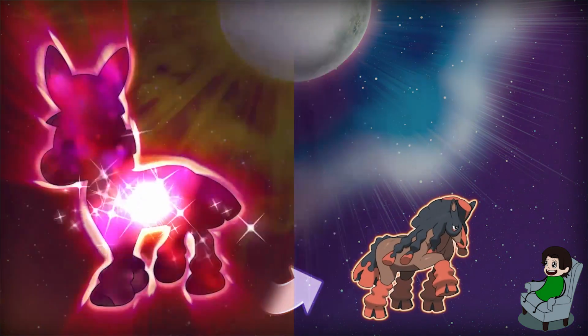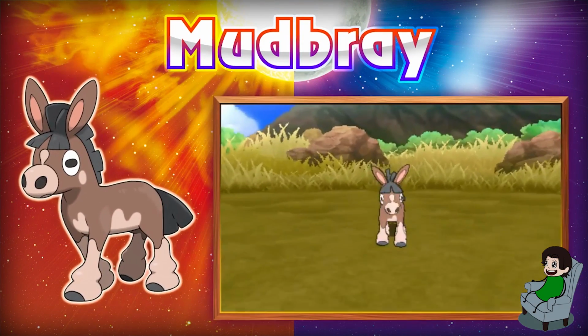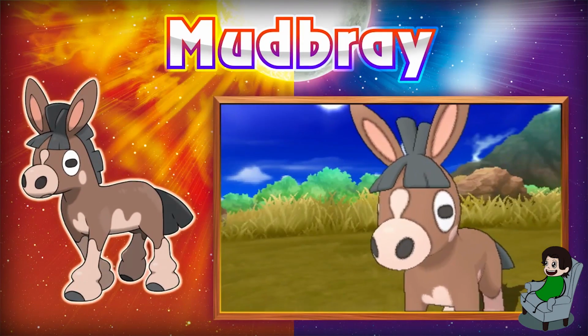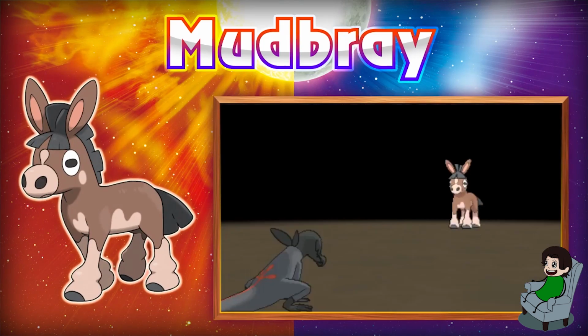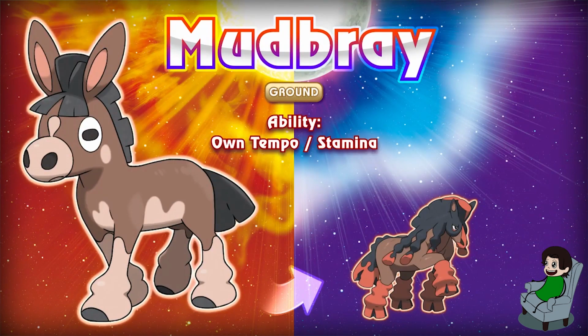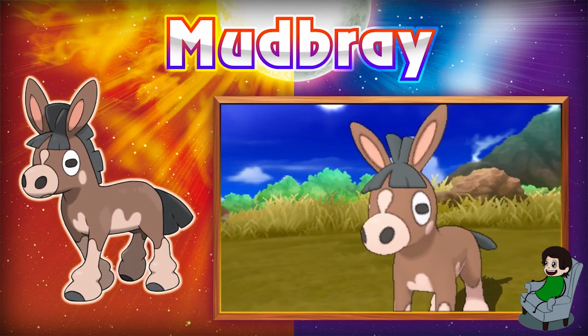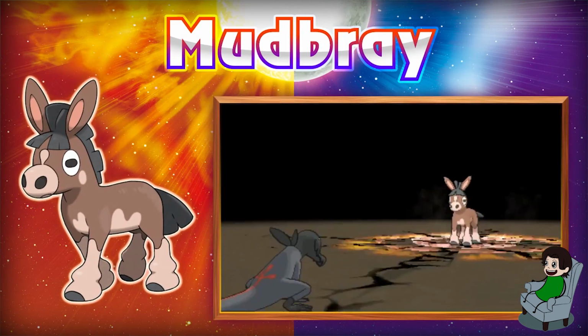Right, finally, Mudsdale's pre-evolution was revealed, and it's called Mudbray, and it's not a horse. Yes, it's a donkey. I am never evolving my Mudbray. I don't want a horse. I do want a donkey. So it gets Own Tempo, which is a great ability, and it gets that Stamina ability where it boosts its defense. We're going to be running Mudbray with Eviolite. We don't need to evolve.